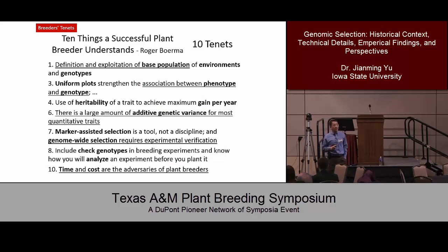Okay? So I took out a few of them, like eight of them, that I can relate to what we're doing, or the future of genomic selection in plant breeding, right? I'll show that briefly: best population, uniform plots, heritability, additive variance, marker selection. Here, this one is interesting.